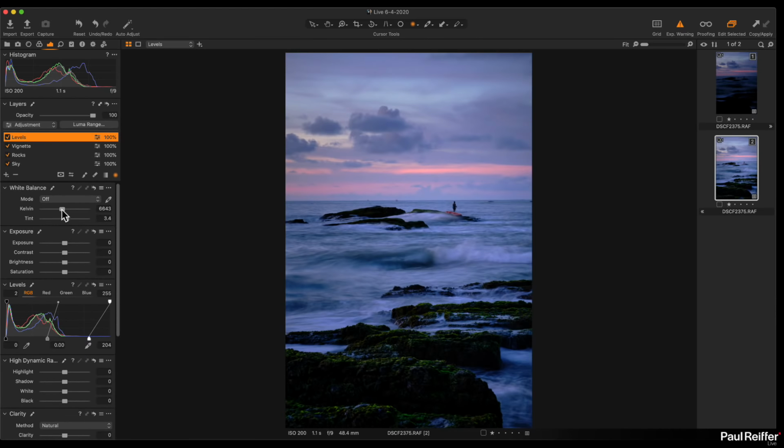The only thing I'd be tempted to do now with this is potentially play with our white balance a little bit, and then this comes down to personal preference. So if we wanted it to be sunset, this is interesting, we're getting a bit of a highlight warning on this as we move our Kelvin up.